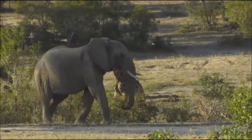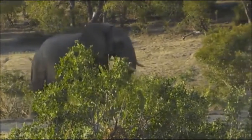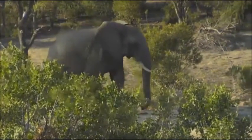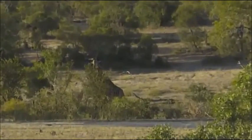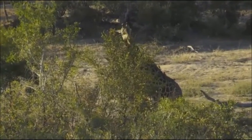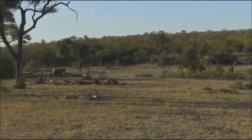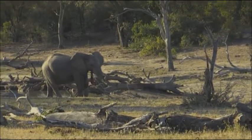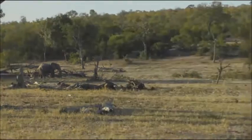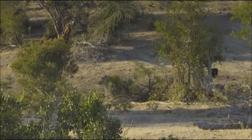Giraffe and the elephant sizing each other up, and there we go. As the elephant bull walks off, I think that giraffe actually got really excited that he was going to have his opportunity to drink, and he's looking wistfully. He started walking with purpose towards the water, and then all of a sudden realized that there was in fact a second elephant and that he's still going to have to wait his turn. Sorry, boy. Making sure that the elephant is far away.